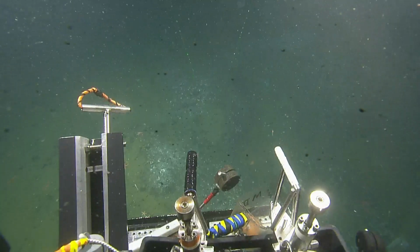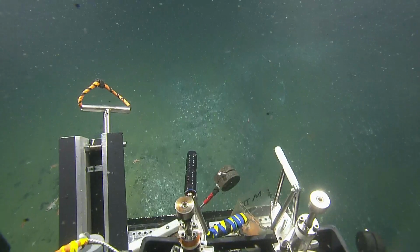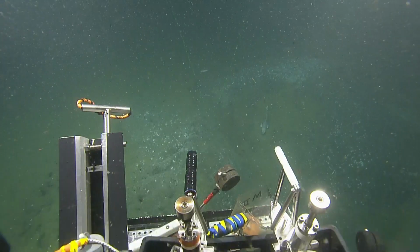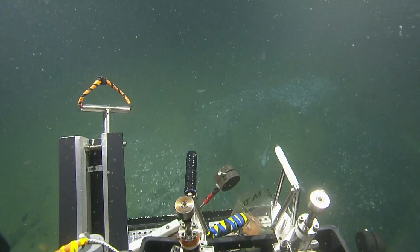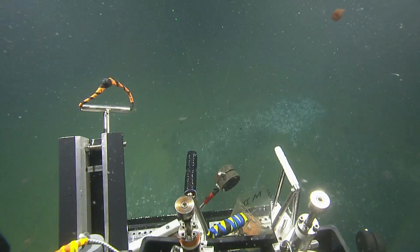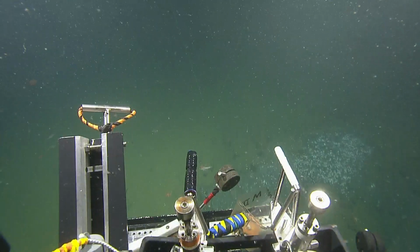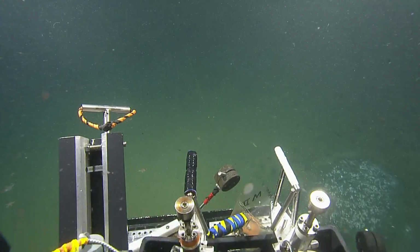So we have a lot of dirt that we collected on the bottom of the vehicle from setting down. It falls off, and we're not in a favorable position with the current. It comes into view and makes it hard to see. Yeah, this all looks like bacterial mat here. The sediment is more reduced, gray. That's anoxic most likely.